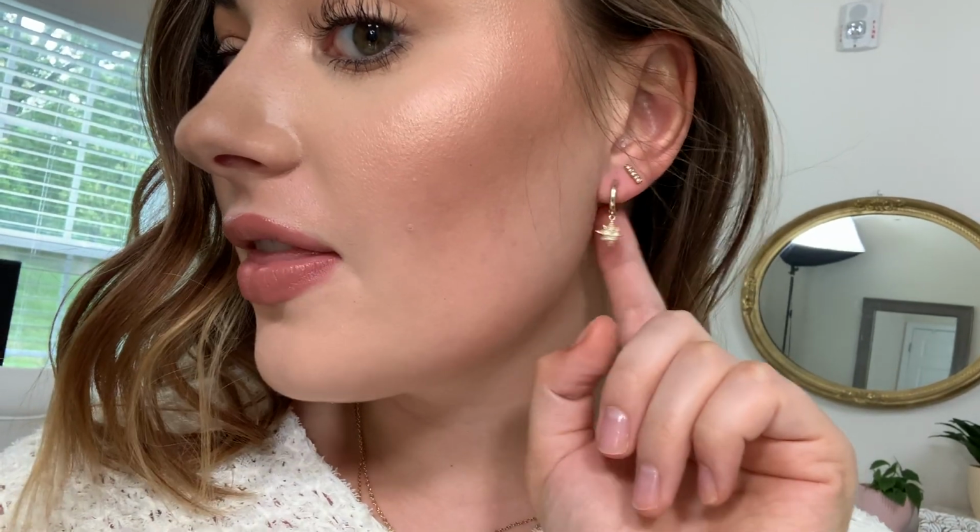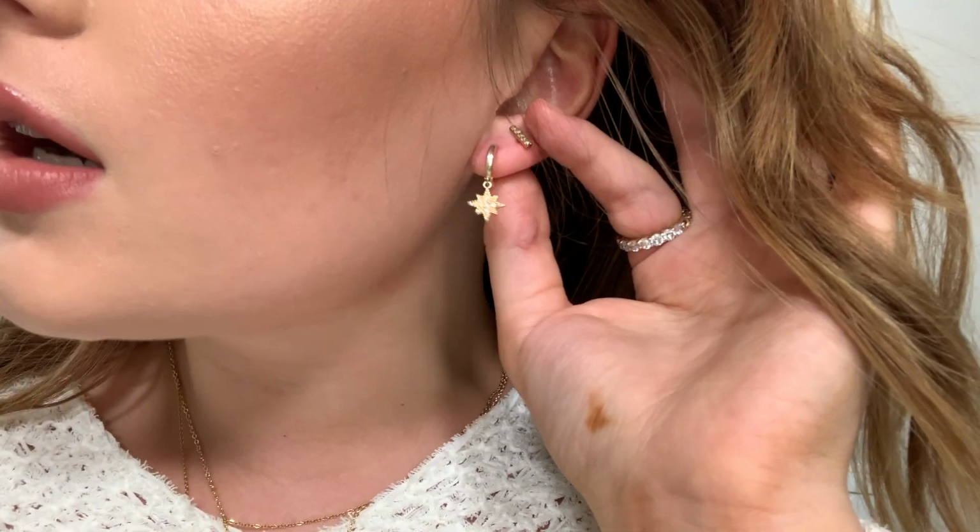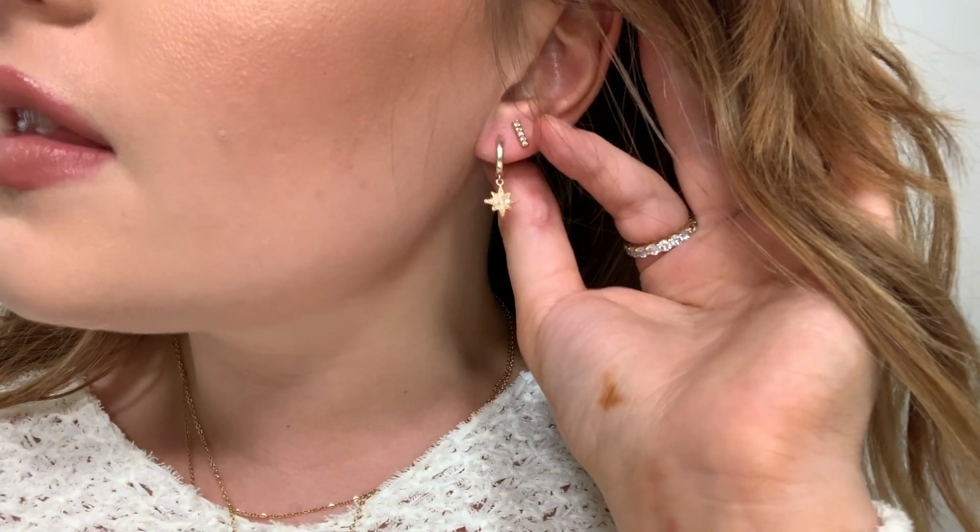So now I have this set of this little sun and then this little moon, which I think are so cute. And they look very similar to ones that I think it's Jude Francis is the brand of really expensive ones. So I wore these all through February and March even, and I love them and I never took them out. And then I also love these little bars with the little studs on them.